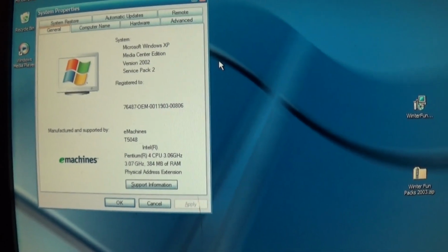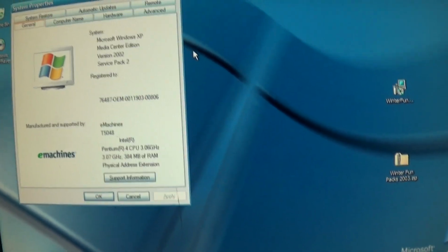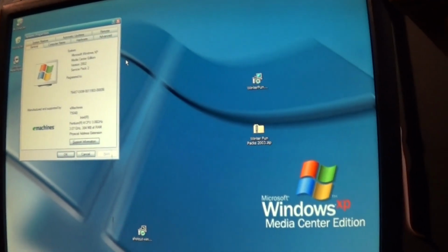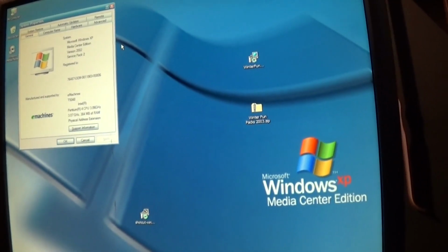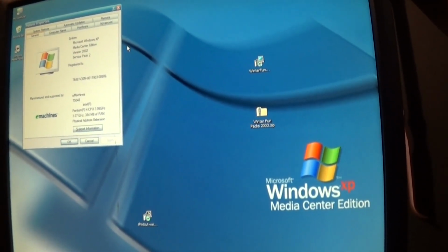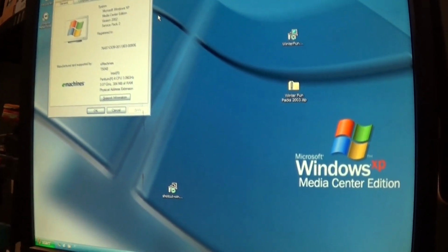So I need to get some upgraded RAM for it. I do believe this board can take 2 gig. It takes PC3200 DDR memory, 400 megahertz front side bus, I do believe. I'll have to double check that, but I believe that's what this thing takes.